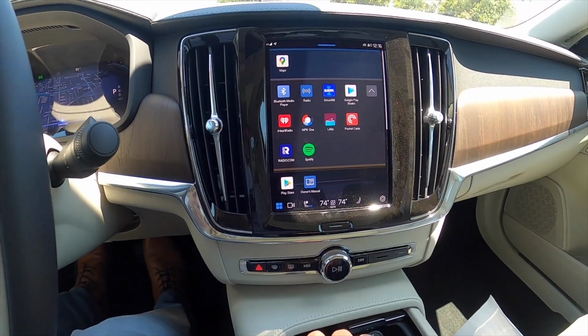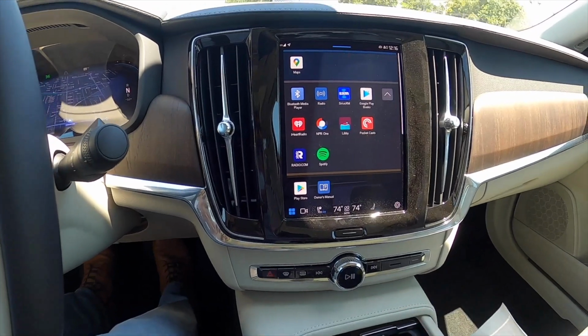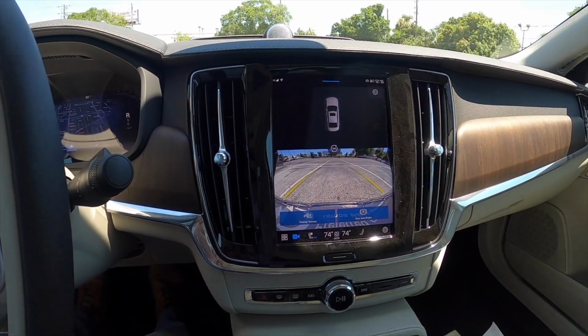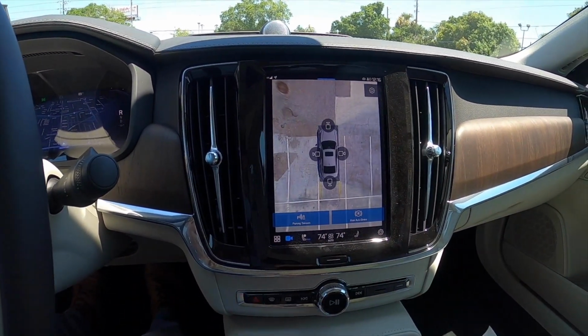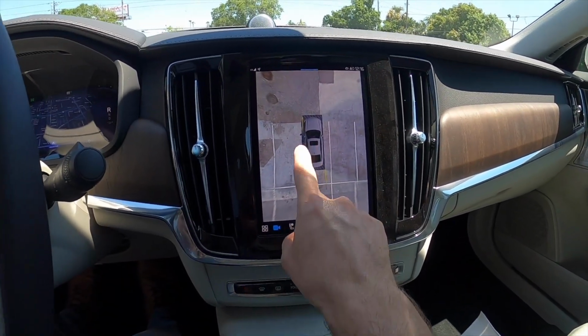You can stream your audio, Apple CarPlay, Android Auto, FM. You have Google Assistant, the Play Store, Google Voice. Switch it into reverse because we have that advanced package, 360-degree surround view camera. Air quality, advanced air cleaner is also implemented with that package as well.